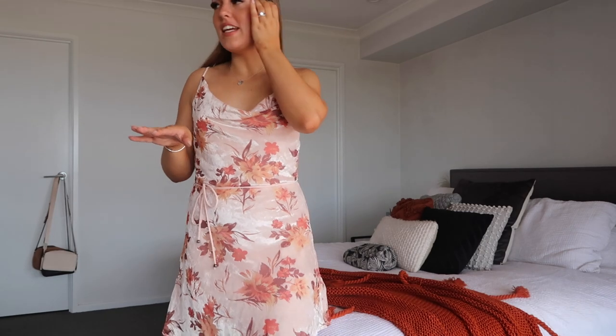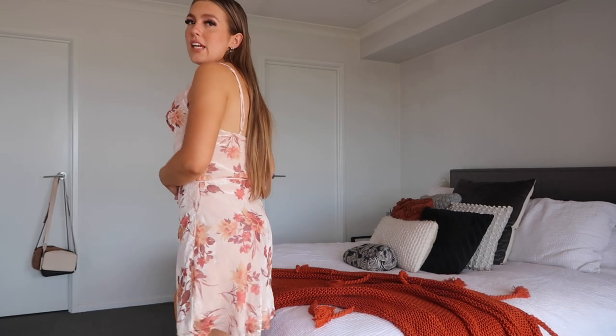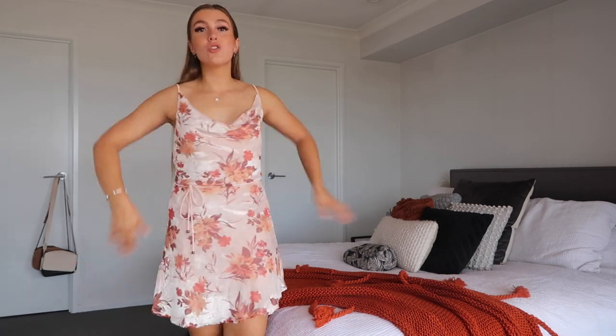Now this one I'd probably wear more formally, I think. Just because of the velvety feel to it and the look, it makes it look a bit more dressy and a bit more expensive. So I would wear this with nude heels or white heels and a little white bag, going maybe out for drinks with the girls or into the city, to a restaurant, something a little bit more fancy. Just because I think if I wore this every day, it's a little bit too formal for me to wear on an everyday basis, but I still think it's so gorgeous, so summery.